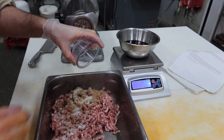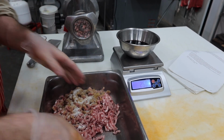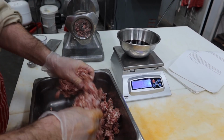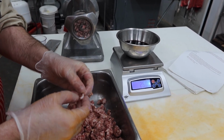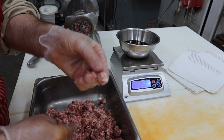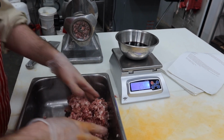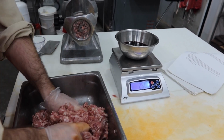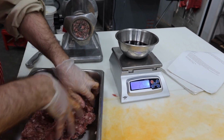Pop them in there. There's no cure in this sausage, no preservatives. Toss that around. This lovely ground pork smells yummy. Look at that, get that out of there. What is it? It's a tendon. That'll be chewy. Now it says to mix this regularly, so I don't think we're going to aim for protein extraction, but, well, why not? Let's get some protein extraction going on, then add the wine.